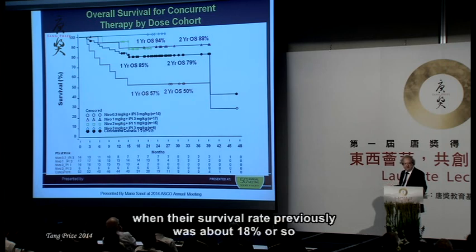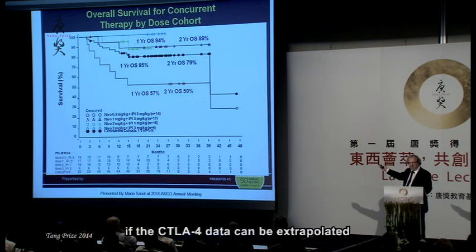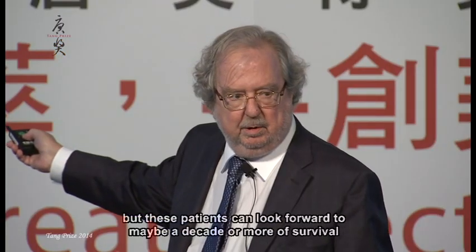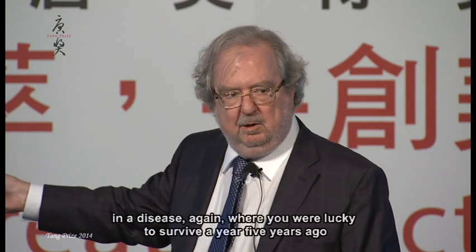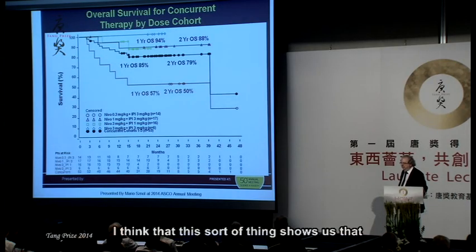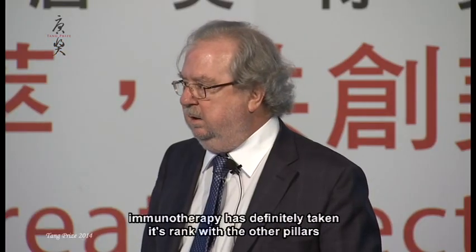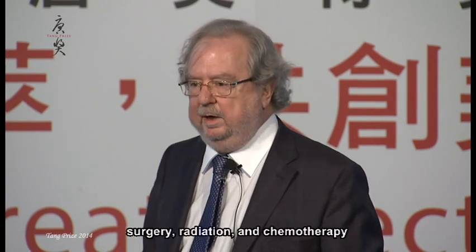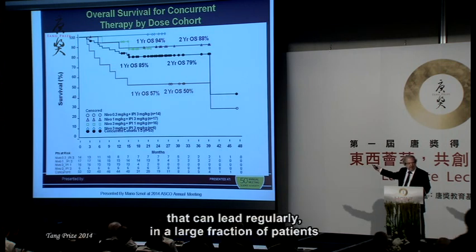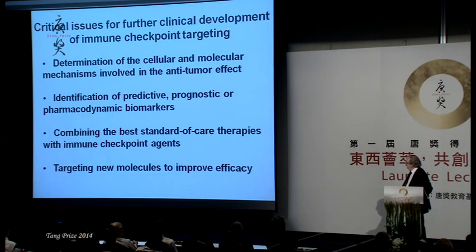So I think that if this holds true, if the CTLA-4 data can be extrapolated, I'm putting all these cautions in here because we don't know that yet, but these patients can look forward to maybe a decade or more of survival in a disease, again, where you were lucky to survive a year, 5 years ago, if you didn't receive these drugs. So I think that this sort of thing shows us that immunotherapy has definitely taken its rank with the other pillars, surgery, radiation, and chemotherapy, as a modality of treating cancer that can lead regularly in a large fraction of patients to durable responses, again, that last years to decades.